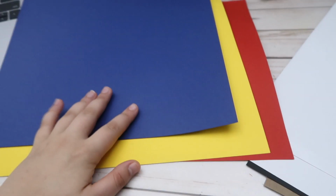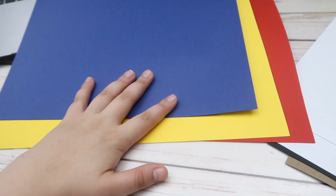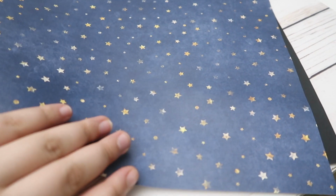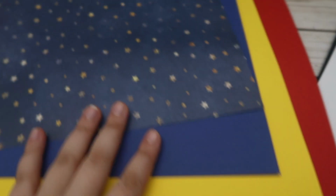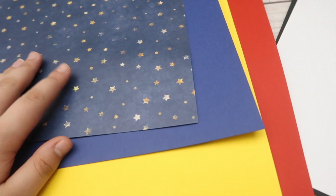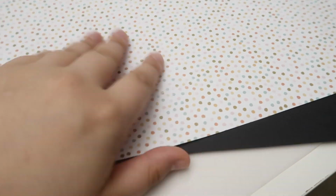So I got the primary colors because that's definitely a theme I go for in my own work, including these primary colors. I got this star print, which I thought was really pretty and could potentially even be layered up with some of these other ones for like close-up product shots. I got this polka dot one, which I thought was really cute, a black one, and then like this craft paper one.